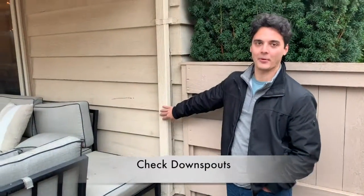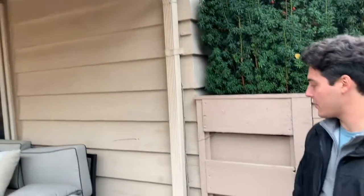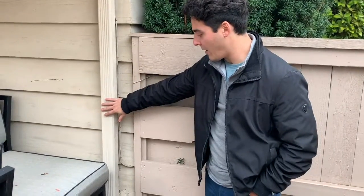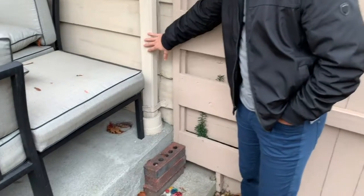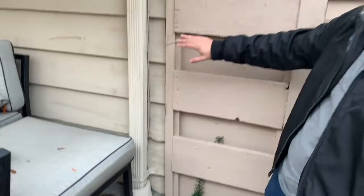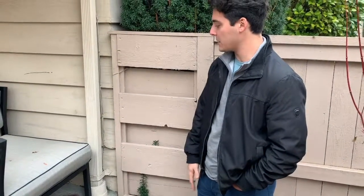A more commonly overlooked feature on the house is the downspout. During this time of year when it's raining a ton, you really want to make sure that those downspouts are taking water from the roof away from the foundation of the house. You can see the setup that we have here, pretty ideal. You have the downspout going down underneath the house out to the storm drain. Typically you'd want to see that opening covered up just to reduce any debris getting caught up in there. But that is basically your ideal setup.